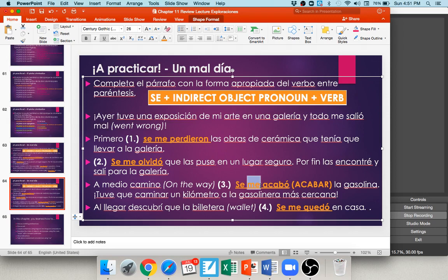And then number 4, the last one. Al llegar, descubrí que la billetera quedara en casa. So my verb here was quedar, to remain. Upon arriving, I discovered that my wallet was still at home. I'd left it at home. The verb is quedar, as I said. It's agreeing in this case with billetera. The wallet is what's being left at home.